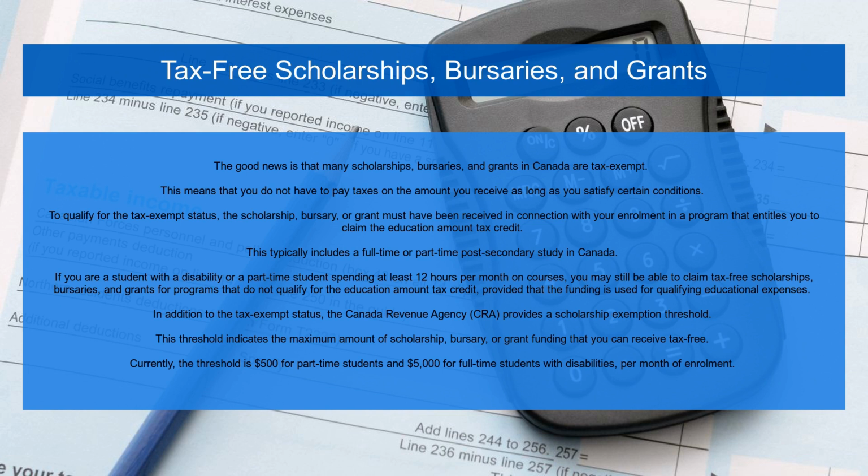If you are a student with a disability or a part-time student spending at least 12 hours per month on courses, you may still be able to claim tax-free scholarships, bursaries, and grants for programs that do not qualify for the education amount tax credit, provided that the funding is used for qualifying educational expenses.